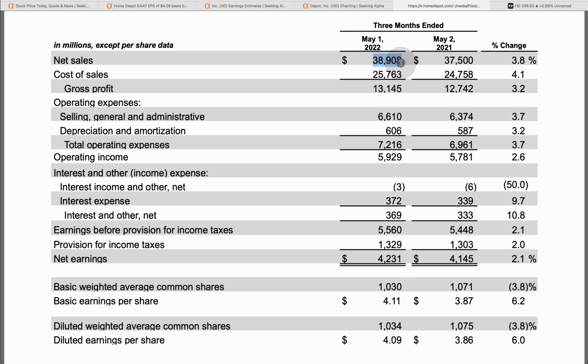You took your $39 billion in sales, you took off your net cost of 25.7, and you're left with 13.1. Now, Home Depot has other costs on the books. They have these selling general administrative expenses as well. Those grew south of sales. Okay, sales grew 3.8%. You're looking at about the same for selling general administrative. So not bad cost controls there. You went from 6.3 up to 6.6 in cost.